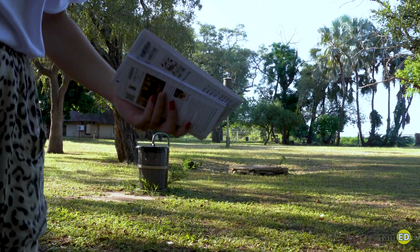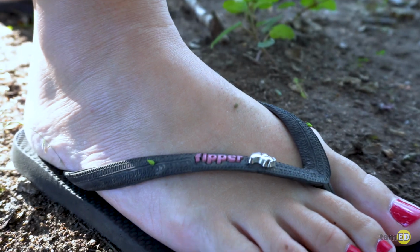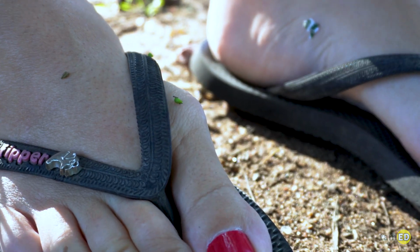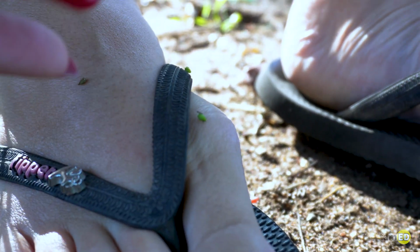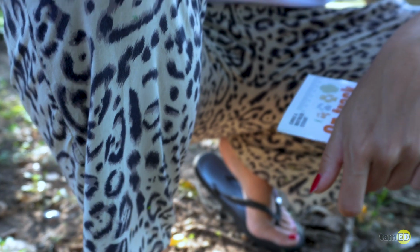Oh, what's on my foot? That's interesting. Do you see these green things? They're on my foot. They're so sticky. They're on my pants. And I know exactly what they are.